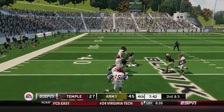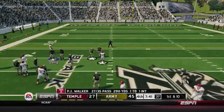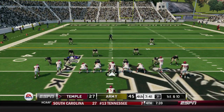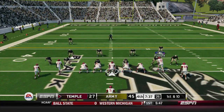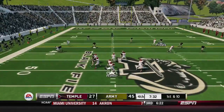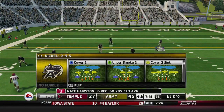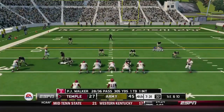Catches it, and he's looking for more. He's brought down in the open field. Makes the grab. Gain of 14 on the play. First down. Makes the catch and gets out of bounds. He's got 300 yards passing now. You can tell the quarterback's done a really good job of preparing because he's read the defense like a pro all day long.